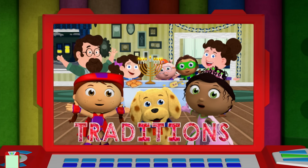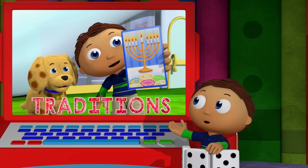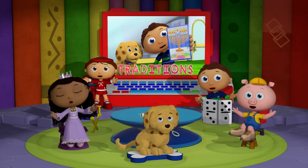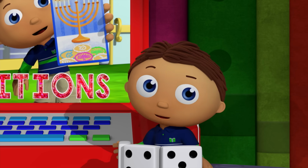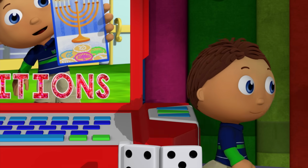Because every year Judith and her family celebrate Hanukkah with special traditions, like playing the dreidel game, cooking latkes, and lighting the menorah. So my question is, what do we do to celebrate Hanukkah? And your answer is... traditions! Now that we know some Hanukkah traditions, we can celebrate with Red and her grandma. Come on, everyone. Let's go to Red's party.